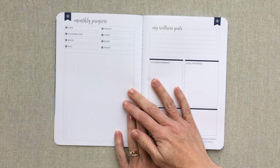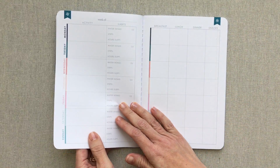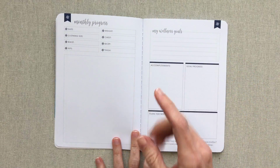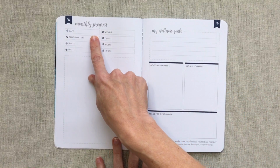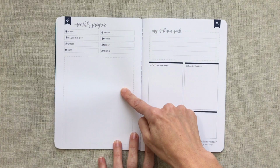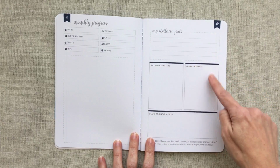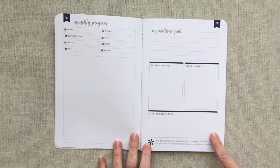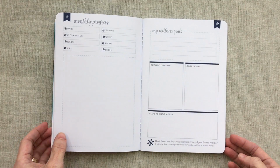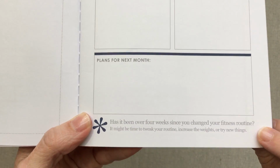So month 1 is navy blue, and then you have a monthly progress check-in 2-page spread before your next month starts. Your monthly progress 2-page spread is very similar to your first check-in. It's date, clothing size, waist, hips, weight, chest, bicep, thigh measurements, room for a picture, then my wellness goals to revisit those, accomplishments, goal progress, and plans for next month. Has it been over 4 weeks since you changed your fitness routine? It might be time to tweak your routine, increase the weights, or try new things. So they give you little tips down there on your monthly check-in.